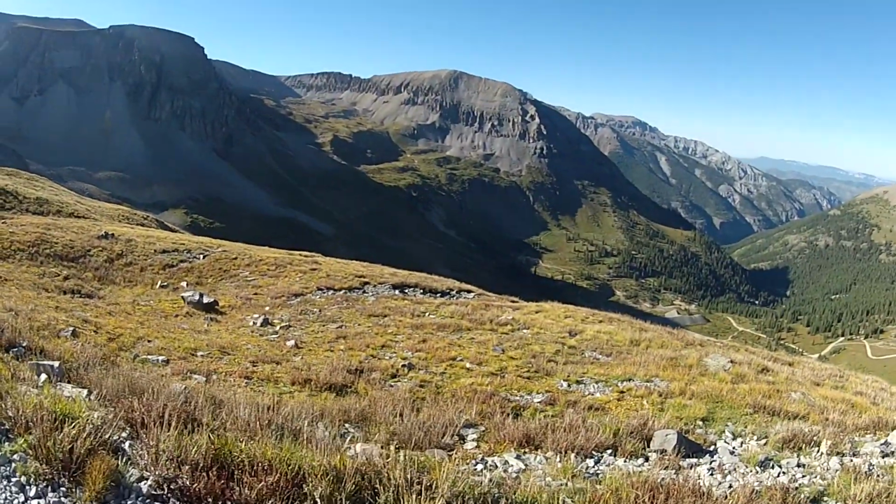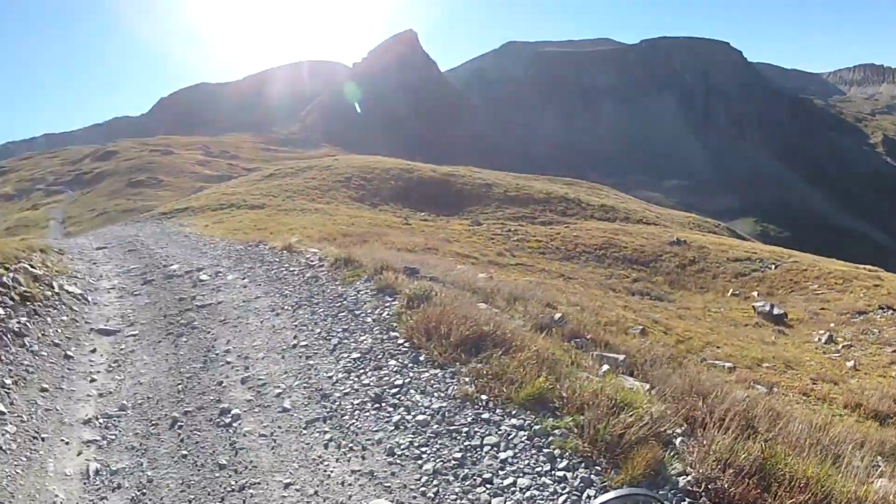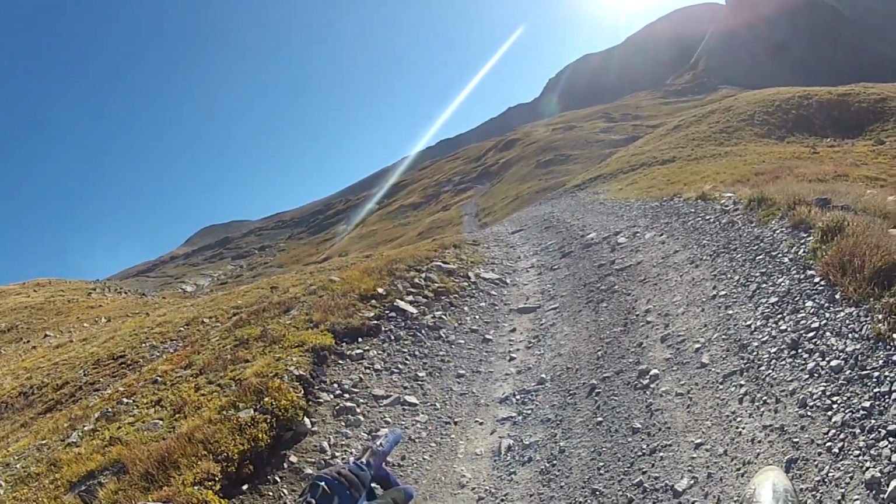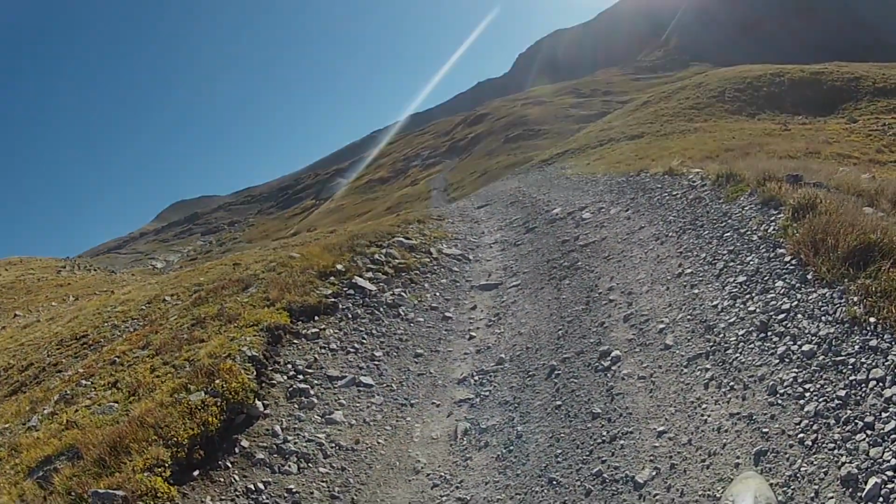This is the false summit. From down there, it looks like this is the summit. From down here, you can see the real summit up there with the pole sticking up.